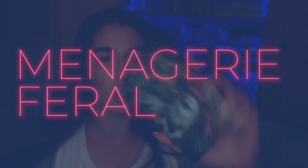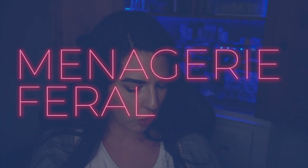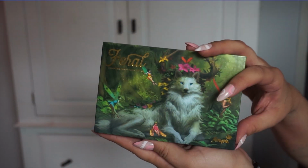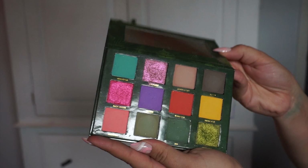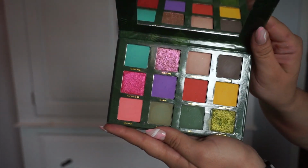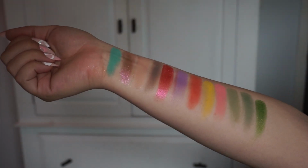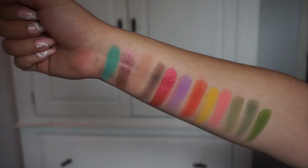Funny enough, the Avocado Toast, my third place, the Middle Ground palette, was also sent by Haley, but my first place is going to be the Feral palette, and there's just something so special about this color story. It's kind of rainbow-esque, but not. I don't really count this as a rainbow palette, even though a lot of the spectrum of rainbow is on this palette, and it's mostly because the shimmer shades are more of those duo or multi-chromes.